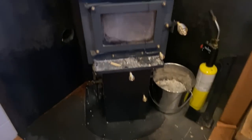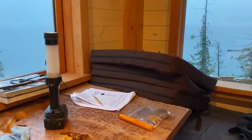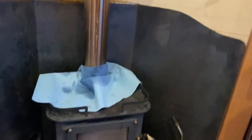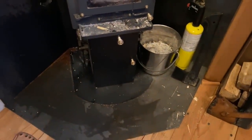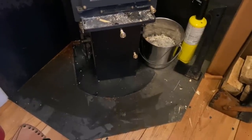It is ridiculously hard rain right now. That little cap on there must just be doing nothing. It's basically like just having a 4-inch hole into your cabin. I'm just, oh man, it's really discouraging.